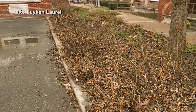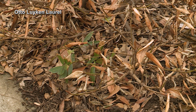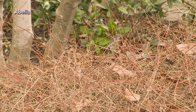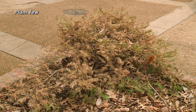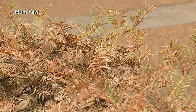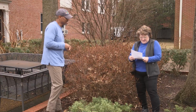Then there's the Otto Luyken laurels. They are also zones 6 through 8. They seem to not do well, but their leaves are still on there. They may come back. Then you've got abelias. Those are zones 6 through 9. They all defoliated. They are normally evergreen. The plum yews are zones 6 through 9, and they were definitely hurt by the cold, but they did retain some more green than some of the other plants. Okay, so there's hope there.